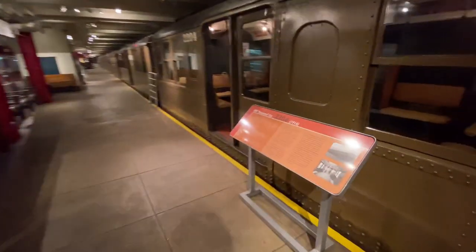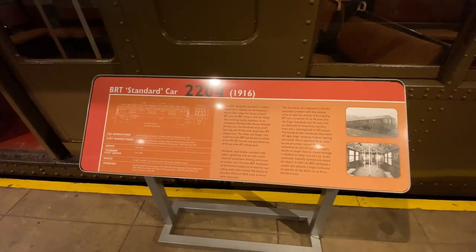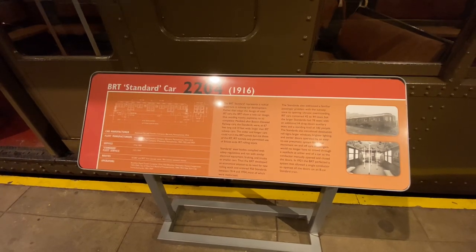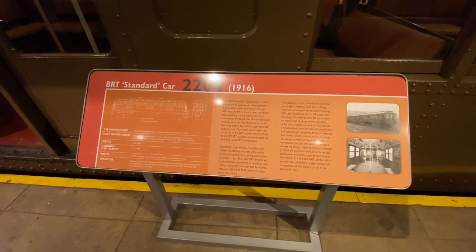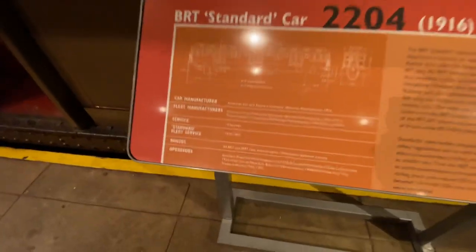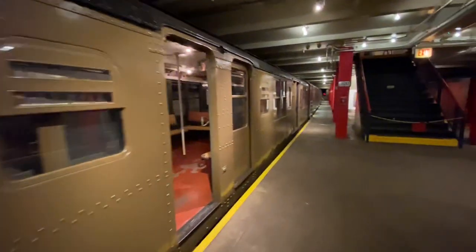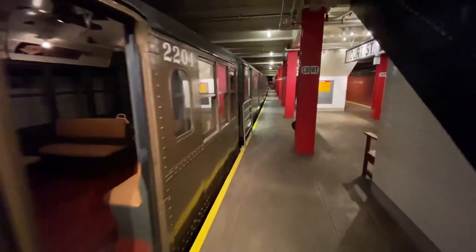This is the BRT standard car. The BRT standard represents a radical departure in subway car development. Rather than adapt the design of steel RRT cars, the BRT chose a new car design. Wow. So where did it run? All BRT and BMT lines. This one's so interesting. Let's go down here.